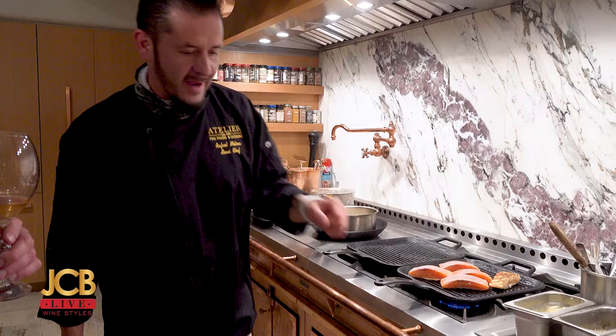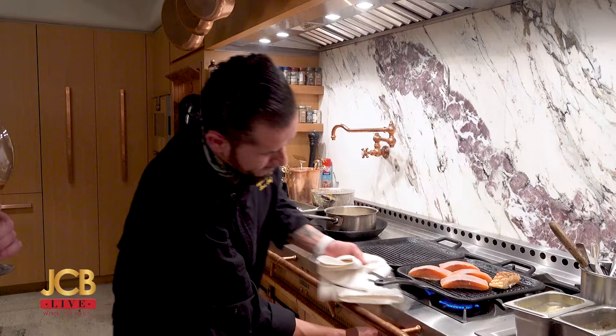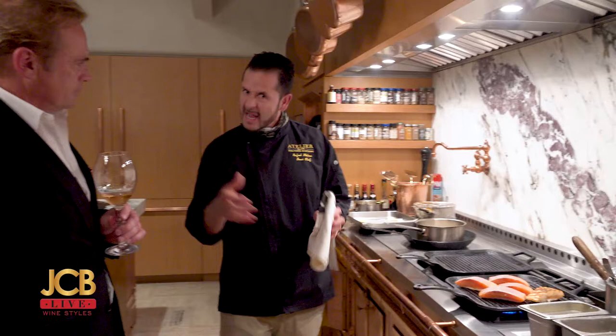Well, that looks beautiful. So how much time on each side? I would go for medium heat, at least 4 minutes each side. I like it nice and medium rare. You want it melting in your mouth.